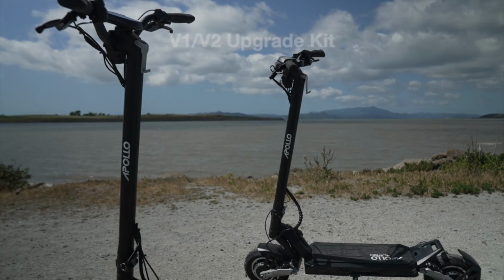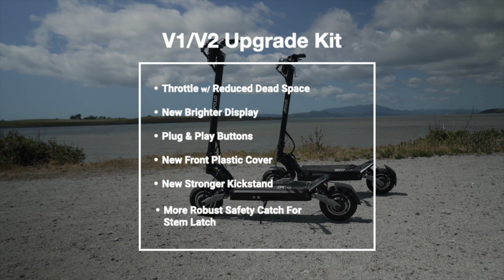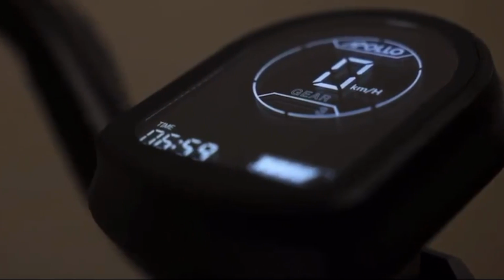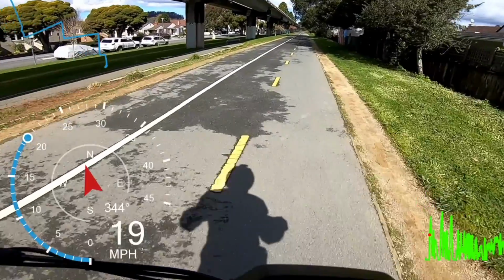So at this point, Phantom V1 owners are like, what the? But then Apollo gave all the V1 owners a free upgrade kit that included all of the most essential features of the V2 because they didn't want to penalize the early adopters. And then just recently came previews of the 2023 Phantom, aka V3, which we'll talk about towards the end of the video. But first, now that our V2 has over 1,000 miles, let's take a close look at how it's holding up.